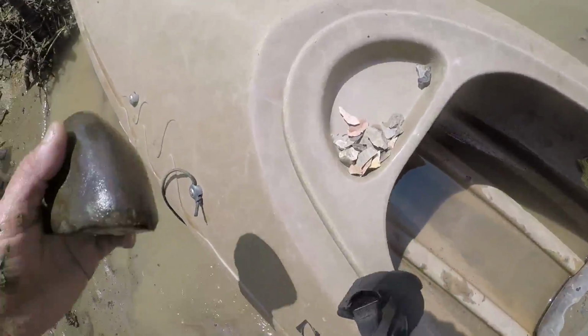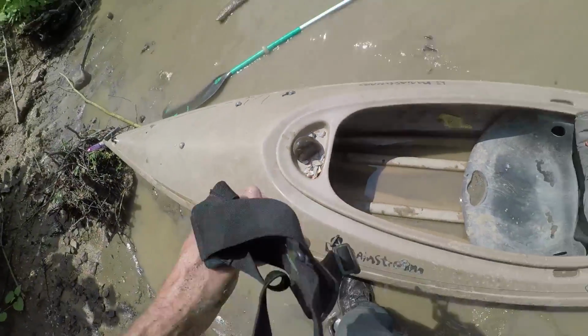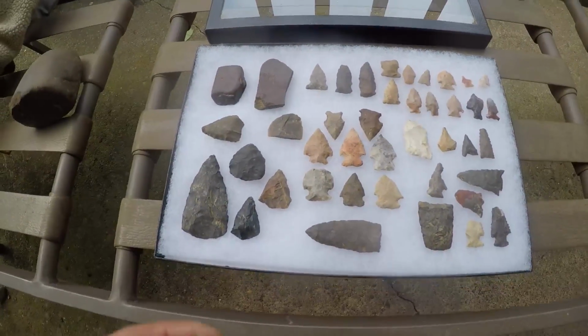Look at all the flint I've got here in this spot. I got that broken pentagonal, and there's a base to a Black Table Rock point. See what else I can get later.